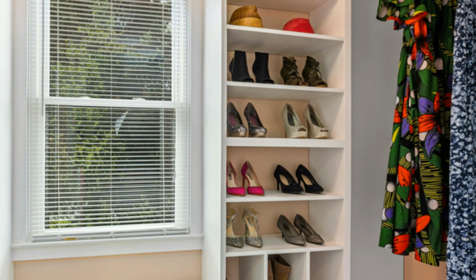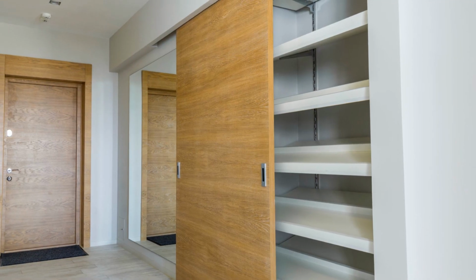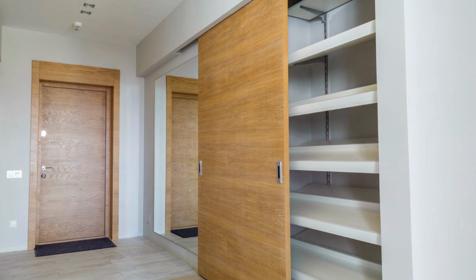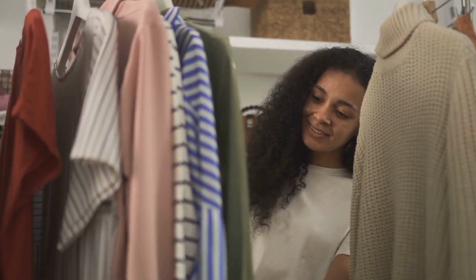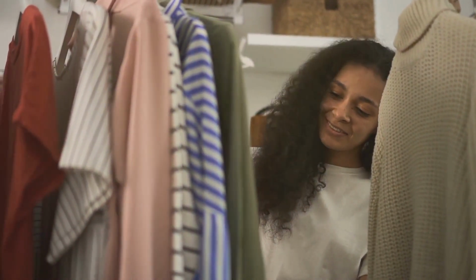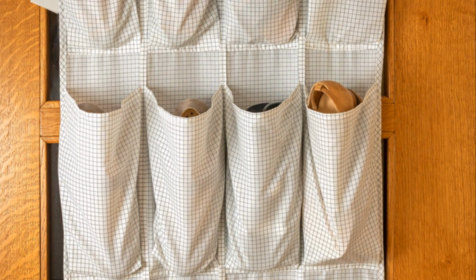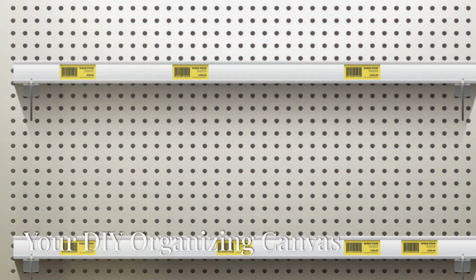Chapter 5. Over-the-door organizers, space-saving superheroes. Doors are often overlooked for storage, but they offer untapped potential. Over-the-door organizers are space-saving superheroes, transforming unused surfaces into organizational powerhouses. From shoe organizers to multi-pocket storage, the options are diverse for your needs.